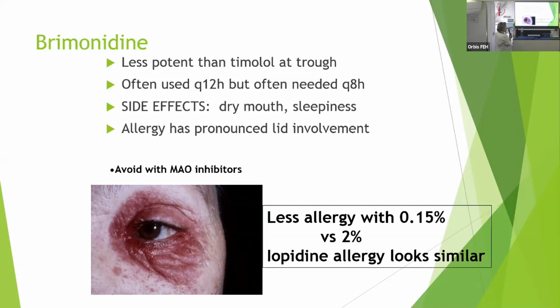You can't take this drug with MAO inhibitors. So those are still used sometimes for depression. So if people are on those, they really shouldn't be on Alphagan. They shouldn't be on it if they have Raynaud's. It'll make Raynaud's worse. This class of drugs, you avoid it for them.